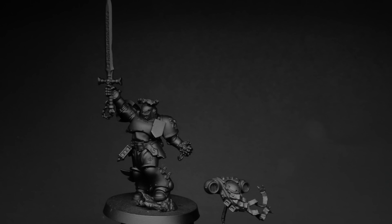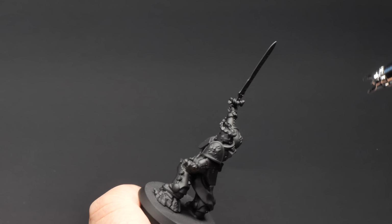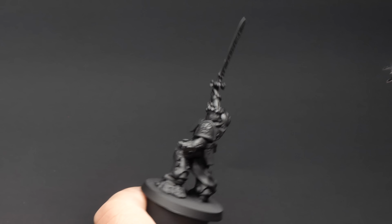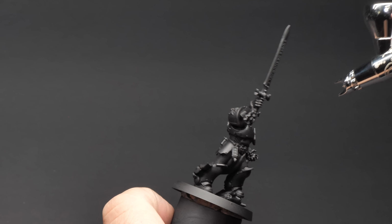But that's not really in the spirit of this channel, so we're not going to be doing that. Alright, now on to the painting. The biggest part of this Black Templar model will probably be the armor. Black armor is something that I want to keep working on and hone in on what I want to use as my go-to for painting it.